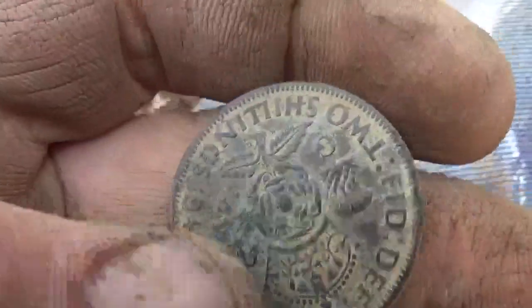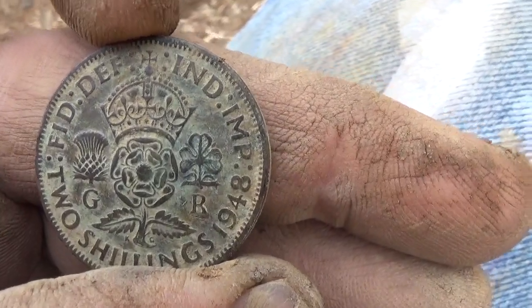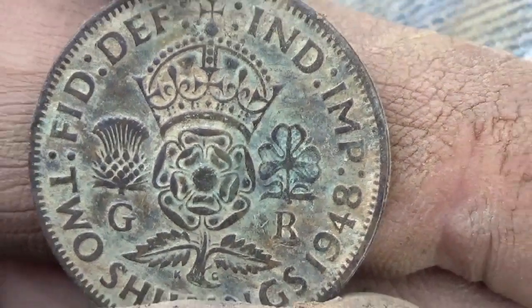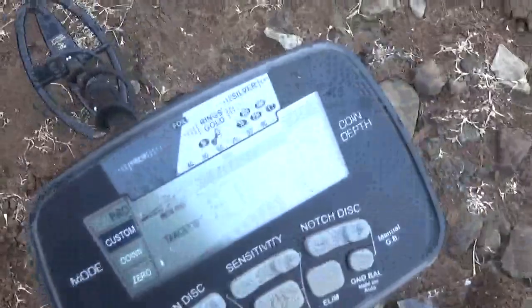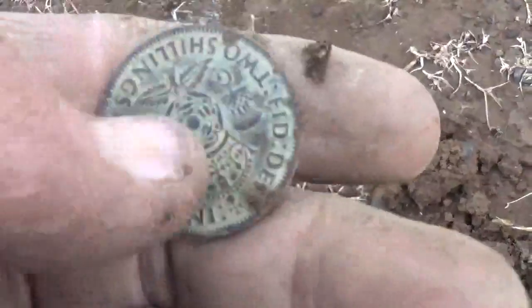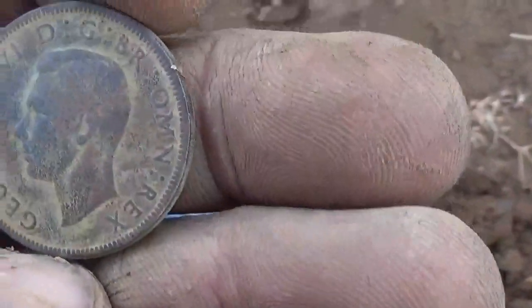That's 2 shillings. 1948. That's awesome. The thistle and the clover. Man, that is nice. What's that read up? That's what it was looking like on the ground too. That's pretty far out. Are you silver? Probably a nickel mix.